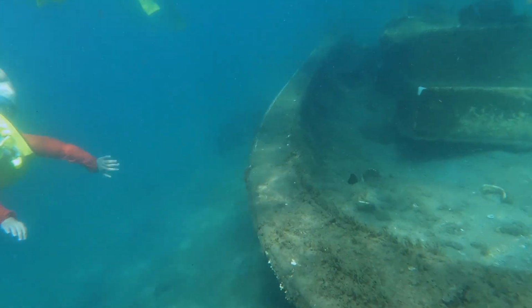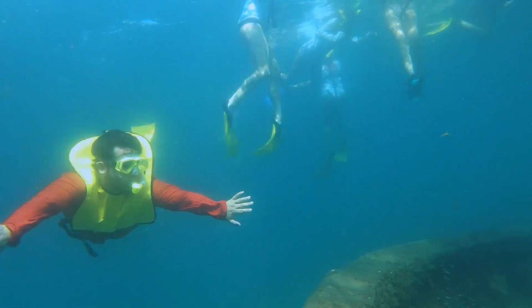One memorable trip I would say would be the snorkel trip at the beginning of this year. We got to look at all the fish and it was really fun.